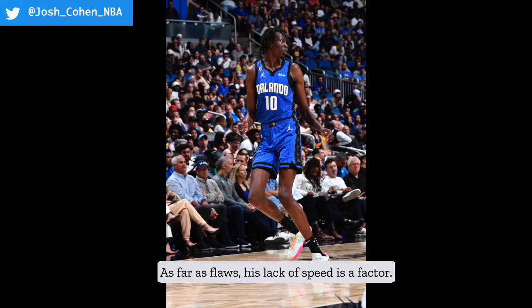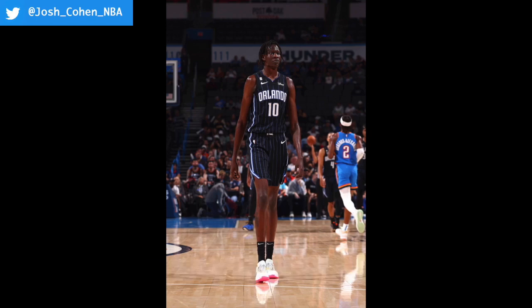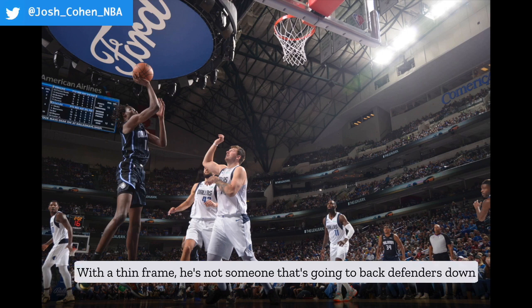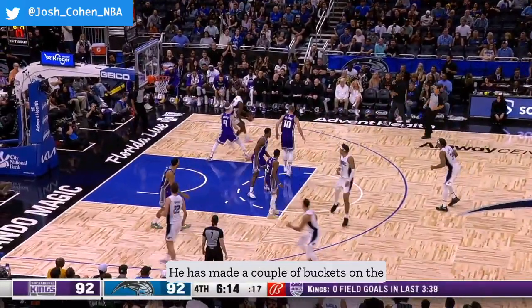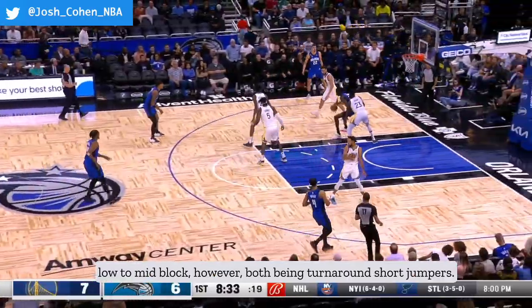As far as flaws, his lack of speed is a factor. Rarely does he create separation from defenders and rather relies on his length and smooth footwork to set himself up for shots. While he's certainly not a bad passer, Bol isn't much of a playmaker. If a shot isn't there, though, he's quick to pass it up. With a thin frame, he's not someone that's going to back defenders down in the post or try to absorb contact on drives. He's more finesse-oriented rather than power-based. He has made a couple of buckets on the low-to-mid block, however, both being turnaround short jumpers.